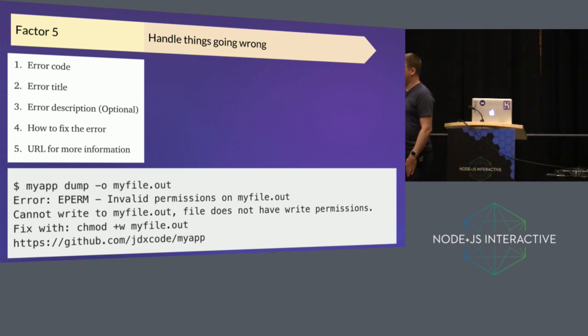Their code. TypeScript does this really well. It'll give you something like TS2423, and then you can just Google that, and without any extra context, all you're going to see is hits about that specific error. So that's really good. Have a title, and an optional description. The description could be really long. We have a specific error in the Heroku CLI called multiple git remotes in repository, and that's all it used to say, and that's meaningless. Now it's 3 paragraphs of useful information, so users are like, oh, okay, I get what's wrong.